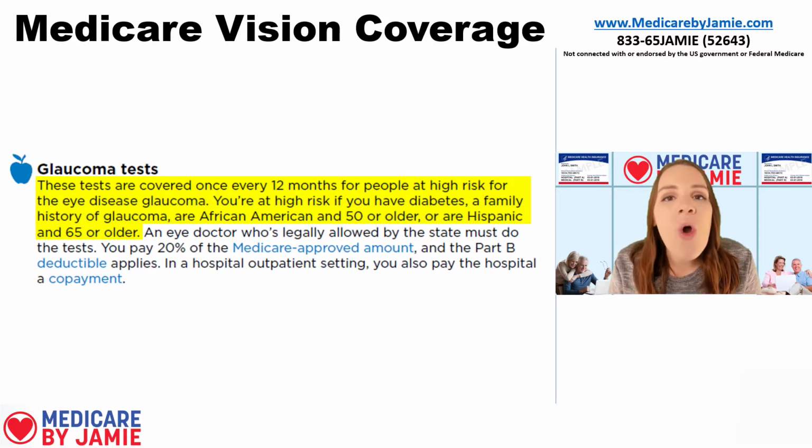Now, these are not the only two vision services covered under Medicare. It's best to talk to your provider, such as an ophthalmologist, to see what Medicare covers and what not. But these are just some options of what Medicare covers. But like I said, not everything is covered like routine eye exams.